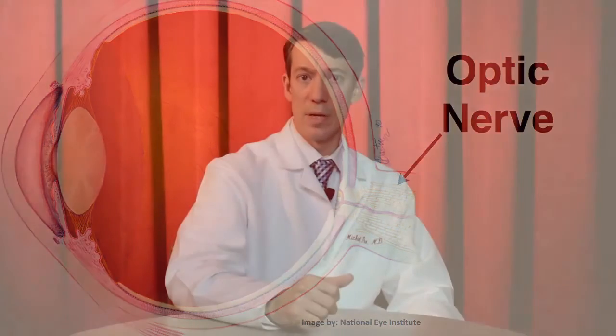It is very important to get checked for a narrow angle if you have the risk factors, which I discussed previously. It is important that you see your eye doctor regularly. If your eye doctor feels that you do have a narrow angle, the treatment is a procedure called a laser peripheral iridotomy. A laser peripheral iridotomy is performed in the office and is a quick and relatively painless procedure.